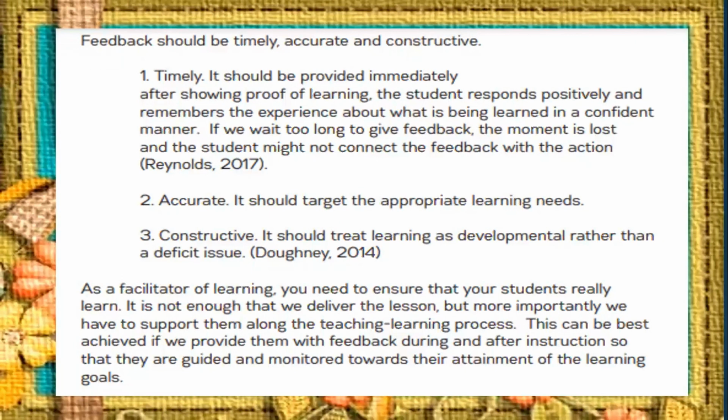As a facilitator of learning, you need to ensure that your students really learn. It is not enough that we deliver the lesson, but more importantly, we have to support them along the teaching learning process. This can be best achieved if we provide them with feedback during and after instruction so that they are guided and monitored towards their attainment of the learning goals.